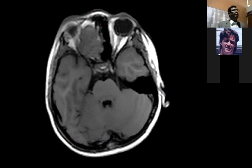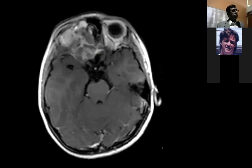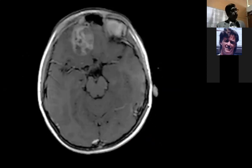So this is the MRI of this patient. You can see this lesion. It is involving the medial wall of the orbit. It's involving the whole of the ethmoid. It's going into the sphenoid. Give contrast. There is contrast enhancement of the septations, multicystic cavities, as we described in the pathology.